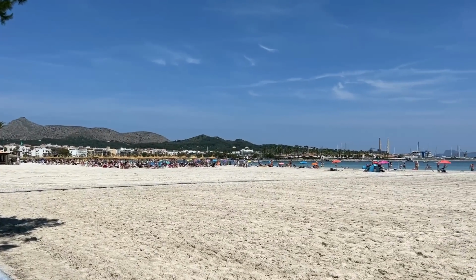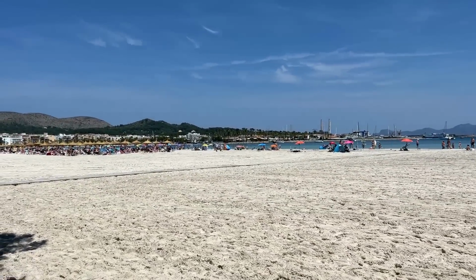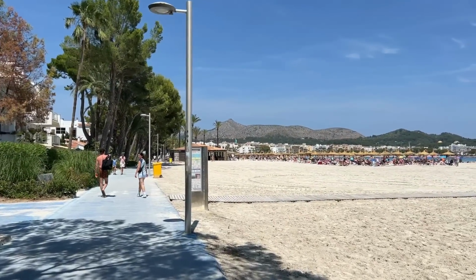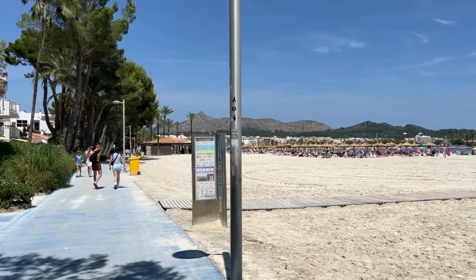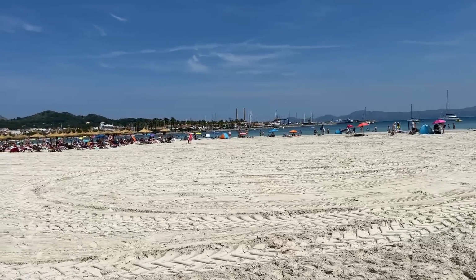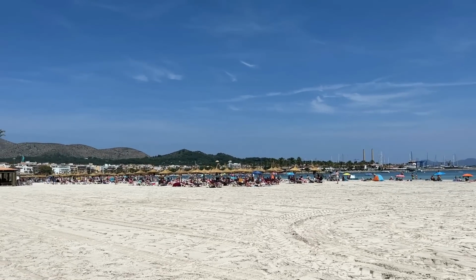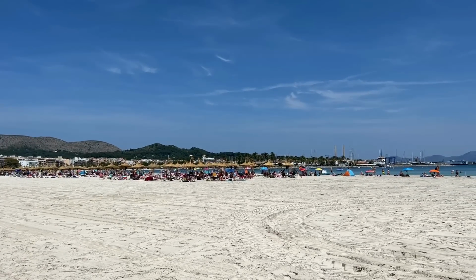Now, as we come further towards the port here, the wind really does drop off. It's a lot more sheltered around here. It's also got considerably hotter as well. It is 30 degrees today, but I'm walking here and it does feel a lot hotter than 30 degrees out of that breeze. That hasn't stopped all the beach umbrellas and sunbeds over here from really filling up either though. It's just as busy down this side of the island as it is further up into Alcudia Beach Resort.